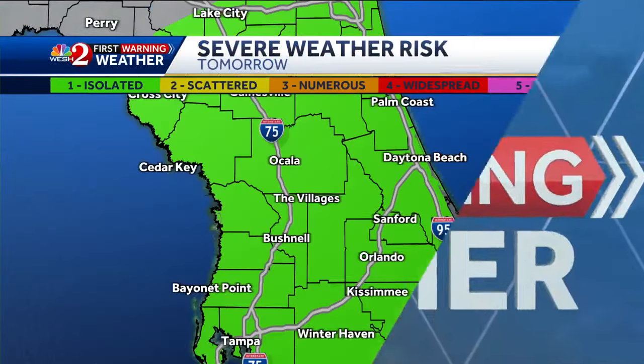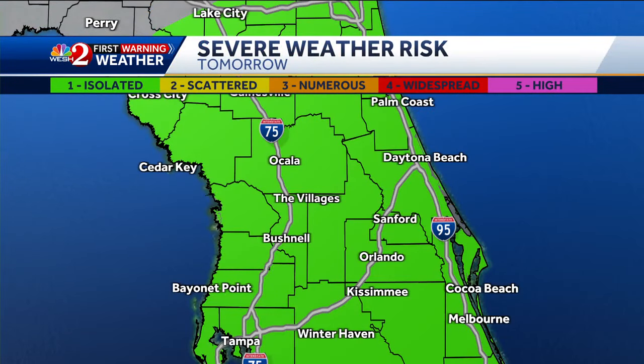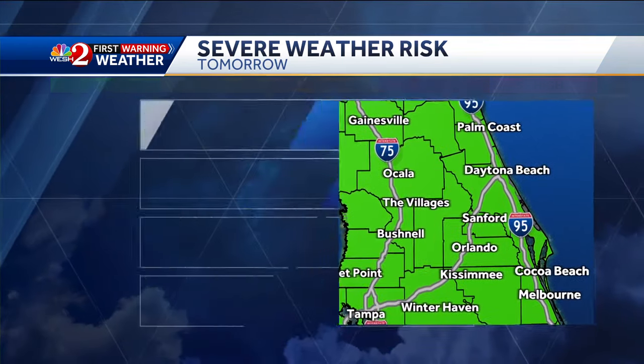Well, we do have our next frontal boundary approaching. That means we're going to have a tighter pressure gradient, stronger, gustier winds. It's going to last for the entirety of the rest of the weekend into the work week on Monday. And of course, we're still watching out for the chance for showers and storms, which is why we do have a marginal threat for severe thunderstorm activity issued.